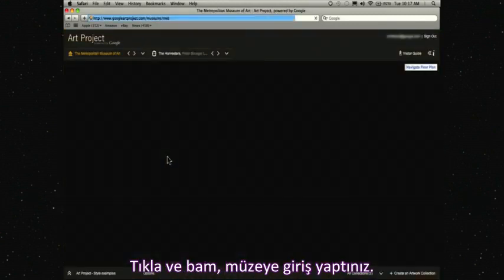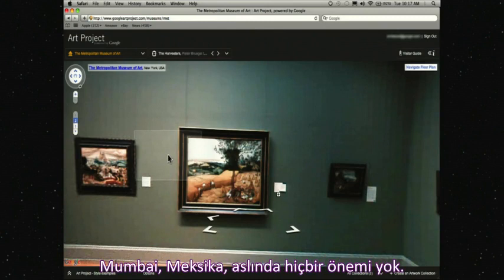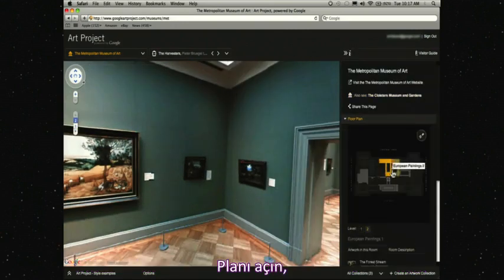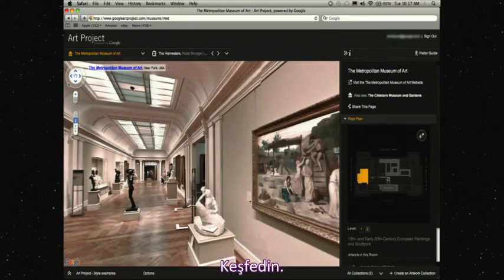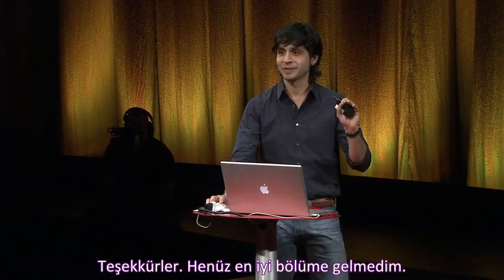Click, and bang, you're in this museum. Doesn't matter where you are, Bombay, Mexico, it doesn't really matter. You move around, you have fun, you want to navigate around the museum, open the plan up, and in one click, jump. You're in there, you want to go to the end of the corridor, keep going, have fun, explore. Thanks, I haven't come to the best part.